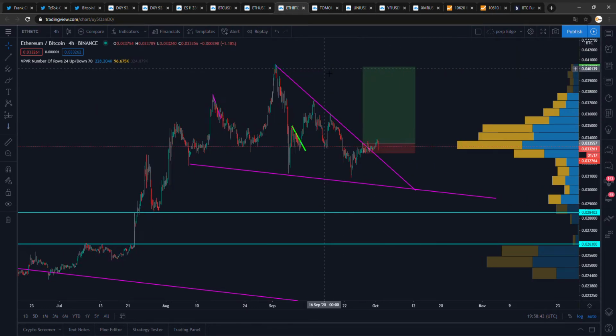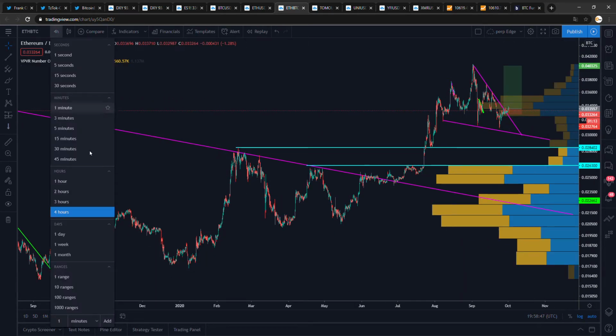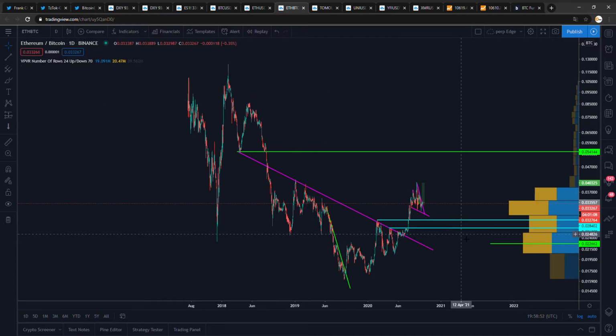I think a trade like this is a good risk reward, and eventually in this bull market I see it going over here.